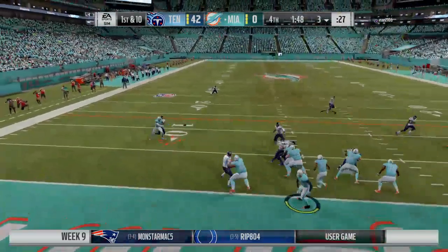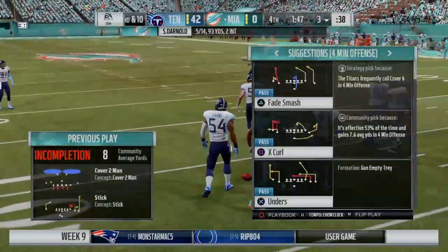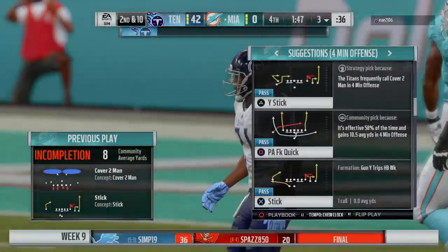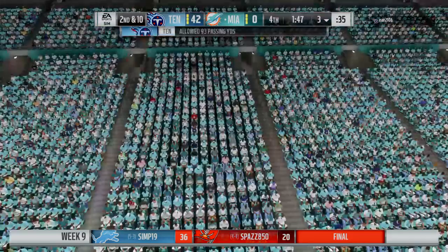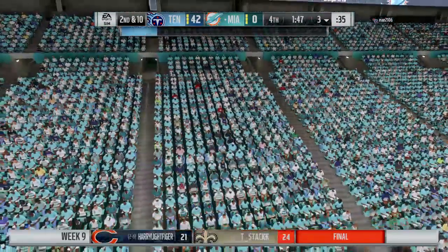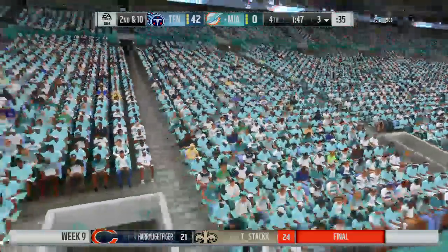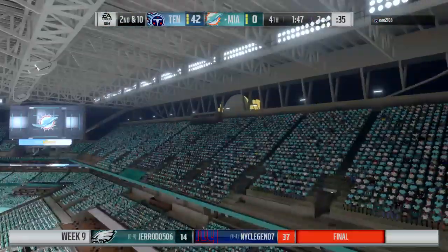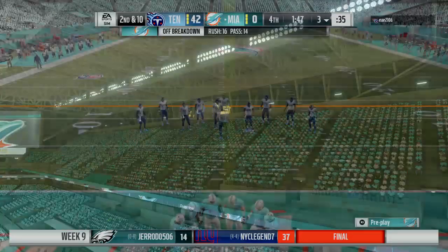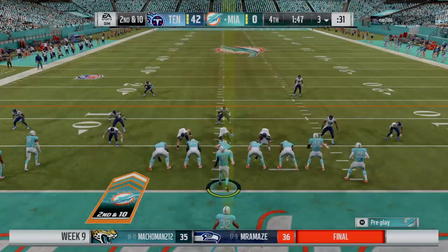From deep in their own territory, they look to throw. He couldn't quite hold it. Got hit. Ball pops out. Incomplete. Another wayward pass. You know, things started out poorly in this game, and to be frank, they just really haven't gotten much better. And all that does is embolden a secondary. They feel good about what's going on, and they just play better and better. An incomplete pass on 1st down. That leads to a 2nd and 10.